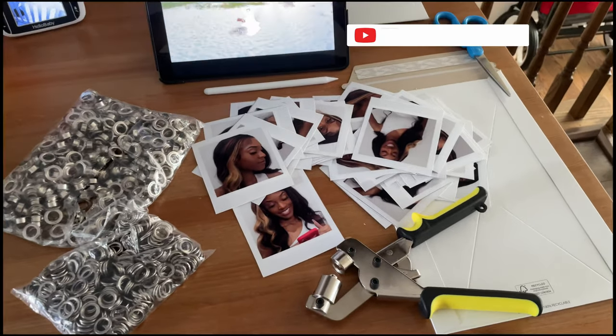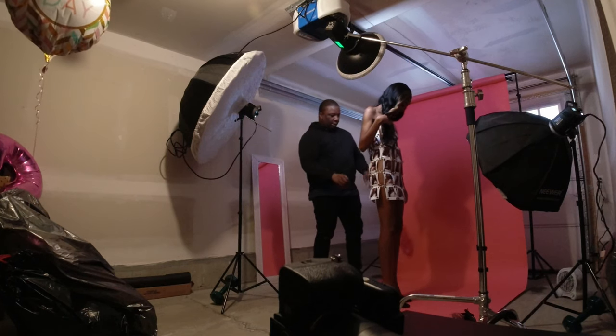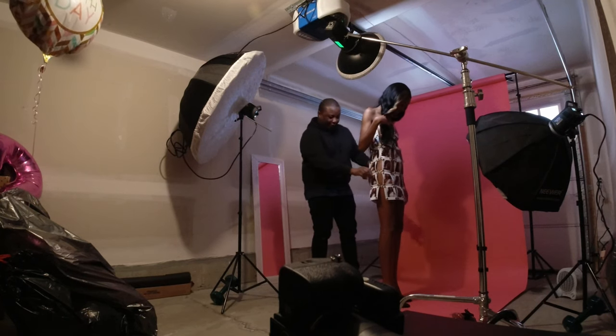I'm so thankful I didn't use real Polaroids because they're very thick and inserting the eyelids was challenging enough even on thin photo paper. I tied a dress on the model using extra laces that I wasn't using and thankfully it all worked out.